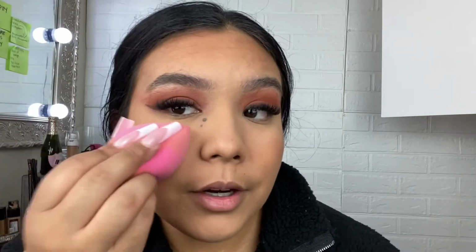I like to go in with my beauty blender that I used initially. Maybe I'll use the clean side because I don't want to get it all over. This is a brand new product, but guys, I just get it on my blender and slightly go all over, because I love it all over.